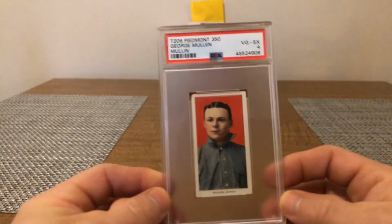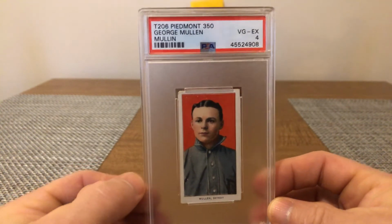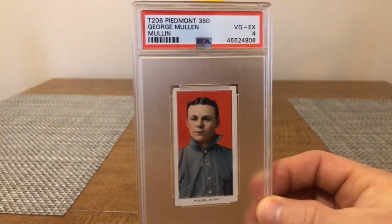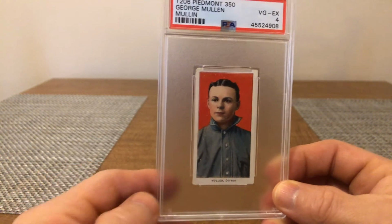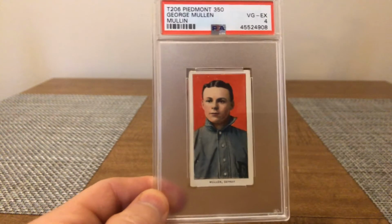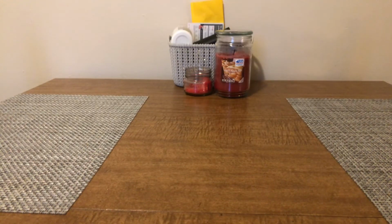We have George Mullin. George Mullin's a very underrated player. He's got a magnificent hairdo here as well. That's why I like some of the portraits in this set. Mullin was a really, really outstanding player. Just a magnificent pitcher in his era. 228 wins. He won 29 games in 2009. Pitched a no-hitter and was a 20-game winner 5 times.